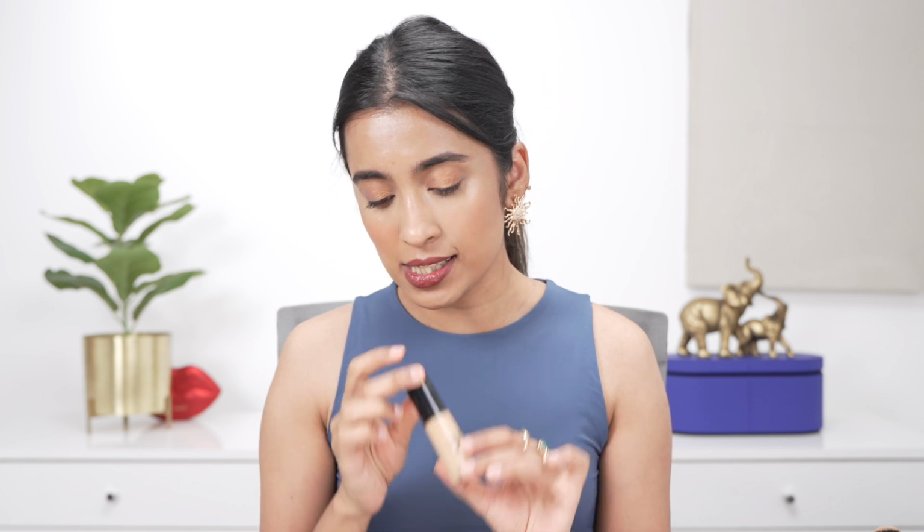And then another very pricey product. This one is the Armani Luminous Silk Concealer. I got this one in the shade 6.5 because this was, I think, the only shade in my skin tone that they had, and the other one was a little too deep. This is a pretty good shade match for me for all over my face as well.